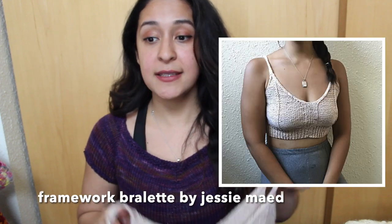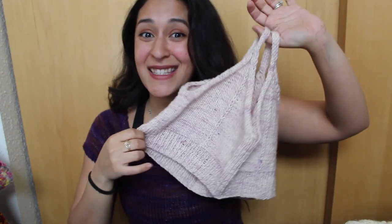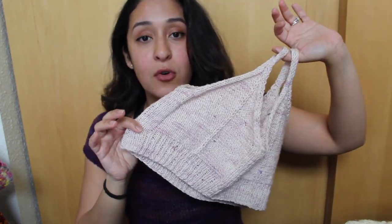So in 2021, I created a Ripple Halter by Jessie May. I ran out of yarn. I never wore it. So I ripped it apart and made a new Jessie May pattern called the Framework Bralette. And this is how it looks. The downside of this pattern, of not having it longer, is also a constant for me. I get so excited, I just want to cast off. And I wish I had a little bit more yarn of this just to make it a little bit longer.